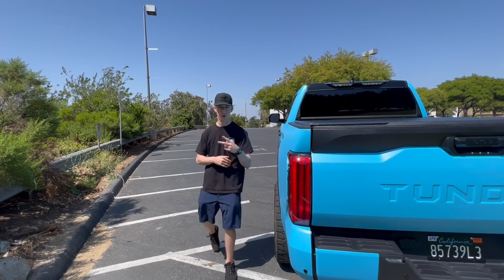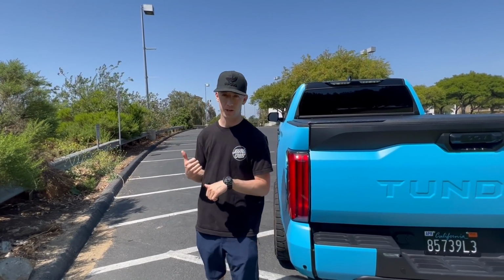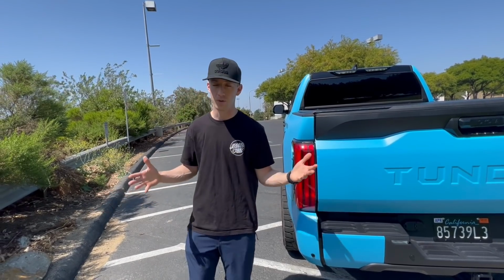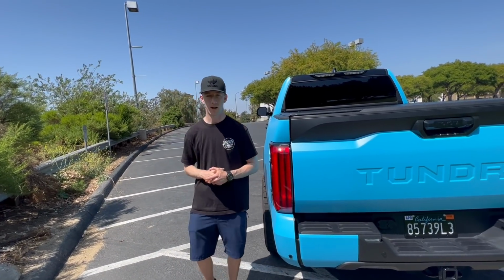Rough Country did forget 2 of the bolts, which I went down to Home Depot to pick up my own. I'm sure if you guys reach out to Rough Country, if it happens to you, it probably won't, but it could, then I don't know, they'll probably send you some new ones.